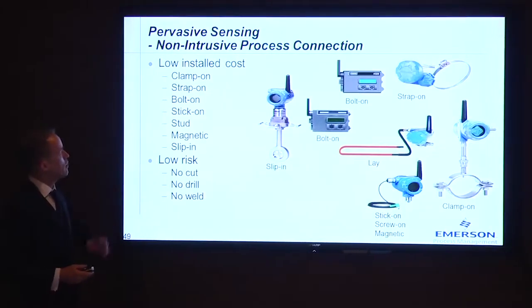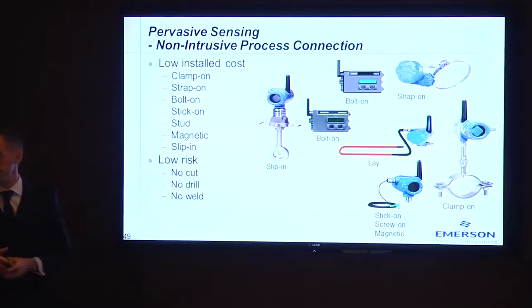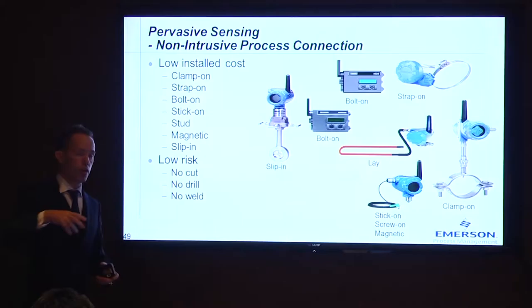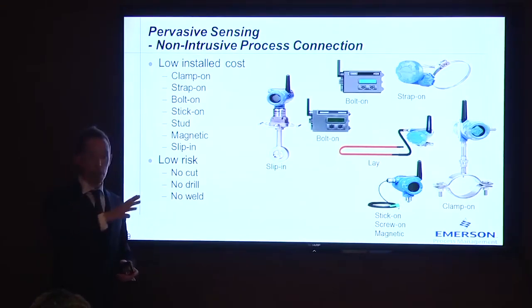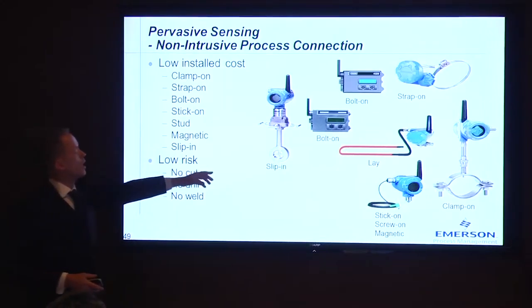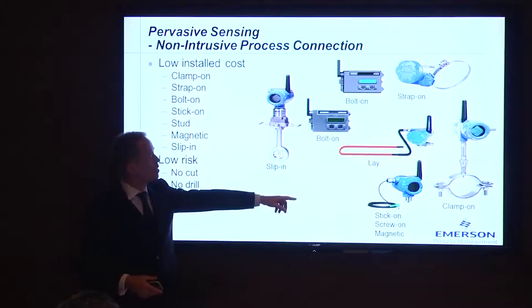I did mention many of these sensors are non-intrusive. For example, the acoustic transmitter, I just strap onto the outside of the pipe. In a refinery, you might have thousands of steam traps, for instance. We're going to talk about those. This can be used on steam traps or relief valves, and we're going to talk about those applications. Position transmitters sit on the outside of the valve. This is a hydrocarbon leak detector, which just lies on the ground, on the plant floor.